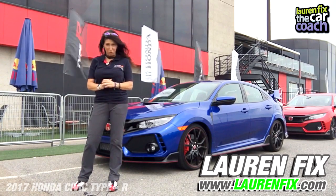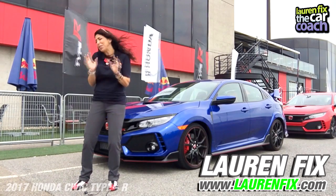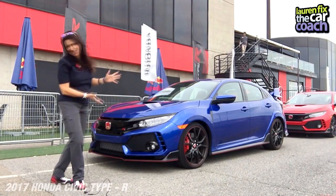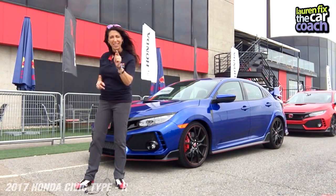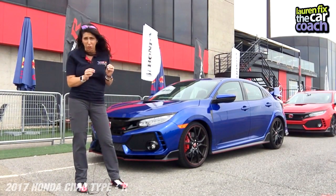Today we have a very special car for you. It is not just a Honda Civic. It is not an SI. It's even better. It's the Type R. Yes, this sexy, sexy car is so reasonably priced, it's going to blow your mind. But we're not going to tell you what the price is until the end. We're going to make you wait and just drool when you see every single thing on this vehicle.